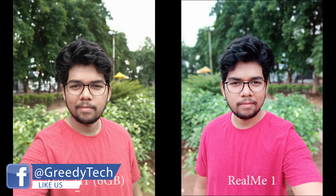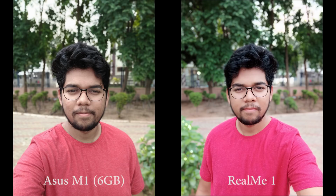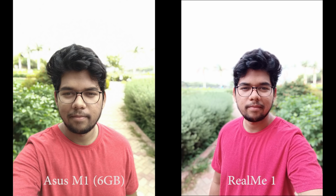Now coming to portrait selfies, both phones use a single camera, and edge detection is pretty good on both phones. Colors are more accurate on Asus, but they don't look clean. Images from RealMe 1 look clean with pleasing colors. Sometimes Realme overexposes a shot, just disable auto HDR, and it should perform better. So even for portrait selfies, I'll pick RealMe 1 as the winner.